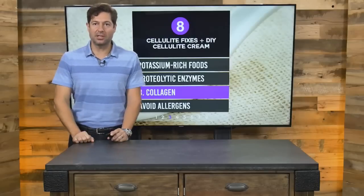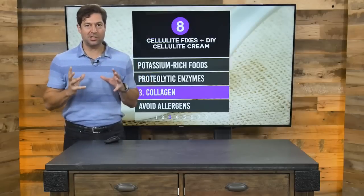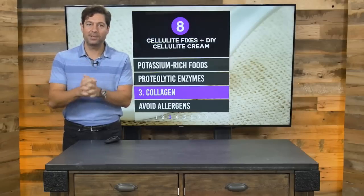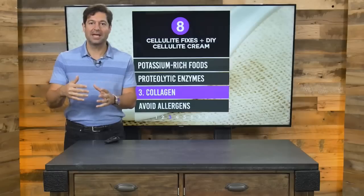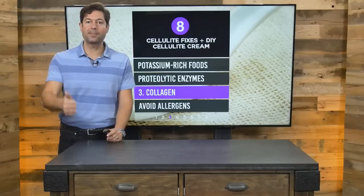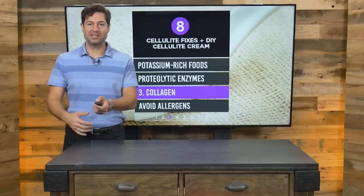Number 3, collagen. Consuming a collagen supplement rich in proline and glycine can help build the surrounding tissues, joints, ligaments, and tendons so that the areas where you see visible cellulite appear less intense, smaller, and certainly less frequent around the body. We like a multiple-source collagen, types 1, 2, 3, 5, and 10. Consume it 1 to 2 times a day to help fight cellulite.